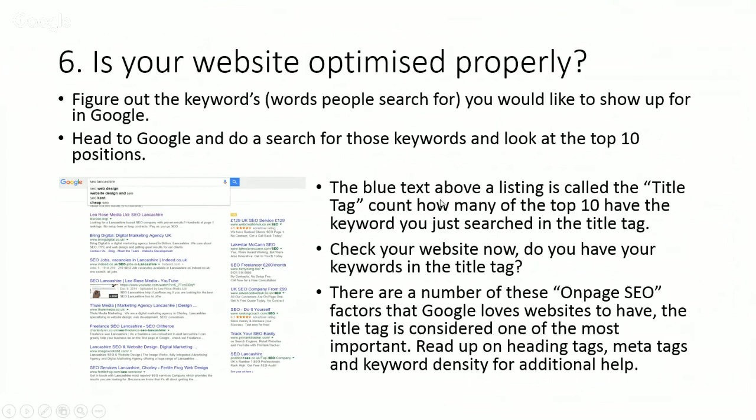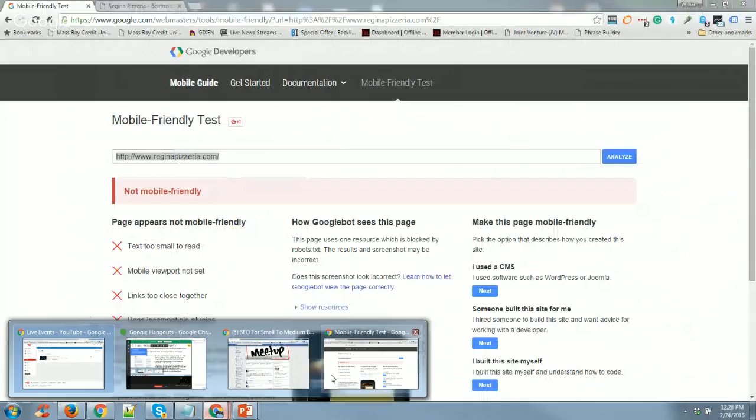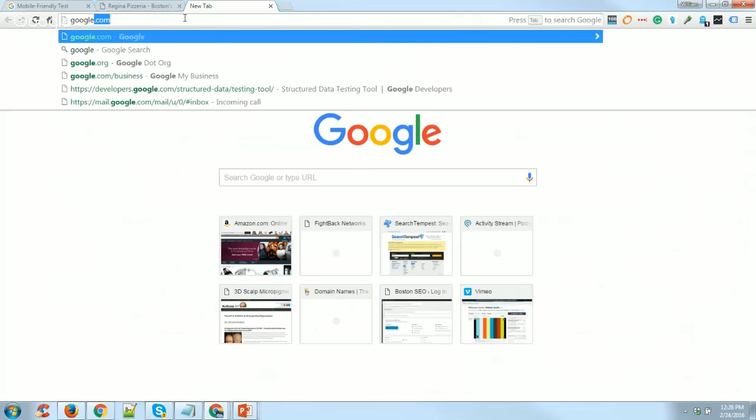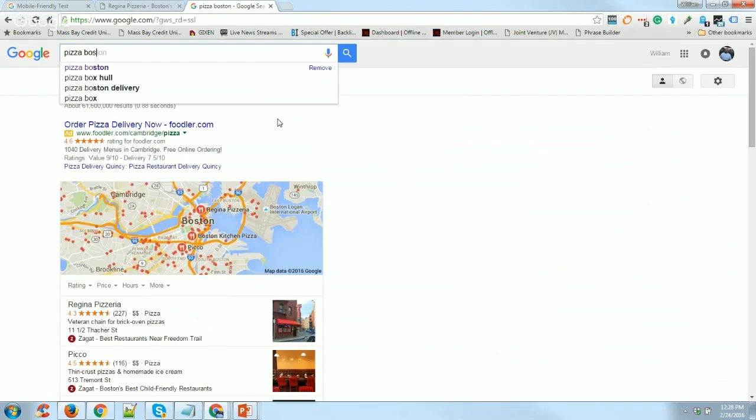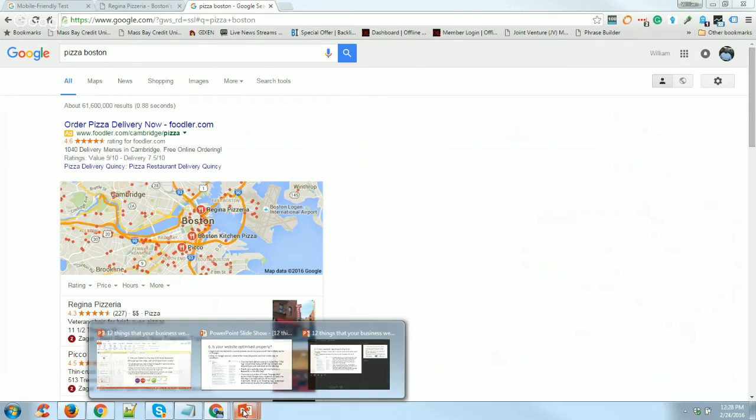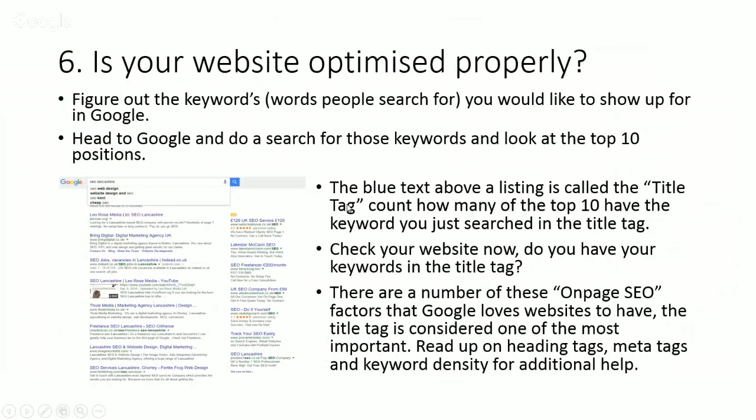So we went over to Google, and I'm just going to stick with Pizzeria Regina, I guess, Pizza Boston. So we'll go over to google.com, and we're just going to type in Pizza Boston. So what we're going to do here, one of the basic things we're looking at, is the page titles. I'll show you the title tag, where it is, and we're going to analyze those to see what they all have in common. That's the thing you want to see. There's a commonality between a lot of websites. So we're looking at Pizza Boston right now, and we want to see how many of those websites have that in the page title.